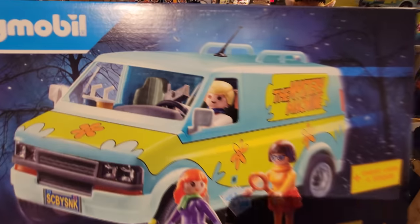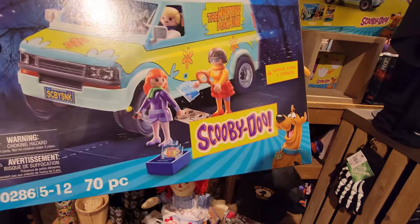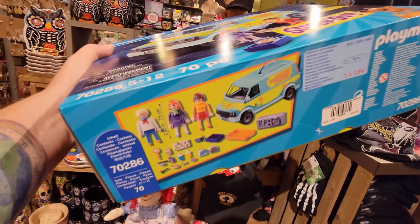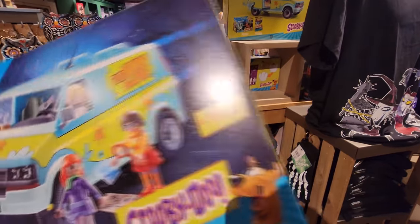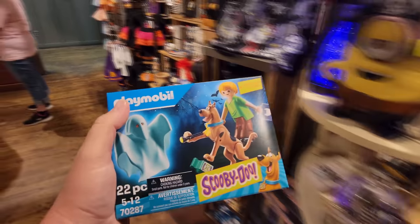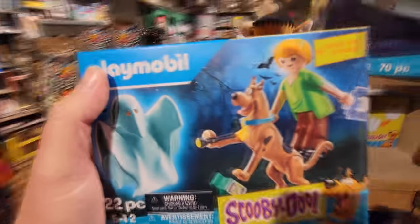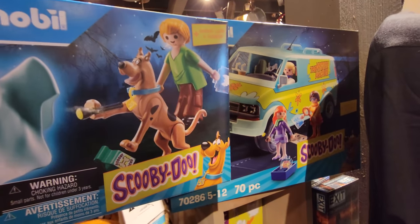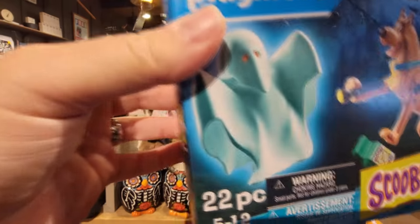Look, we got Fred and Daphne and Velma and Scoob. Okay, where in the world is... It actually doesn't come with Scooby or Shaggy. I guess you have to get the other little playset that we were just looking at. That one back there, which is this one right here. So if you bought this one along with the mystery machine, you'd have all of Mystery Inc. and the glowing ghost. I want it.